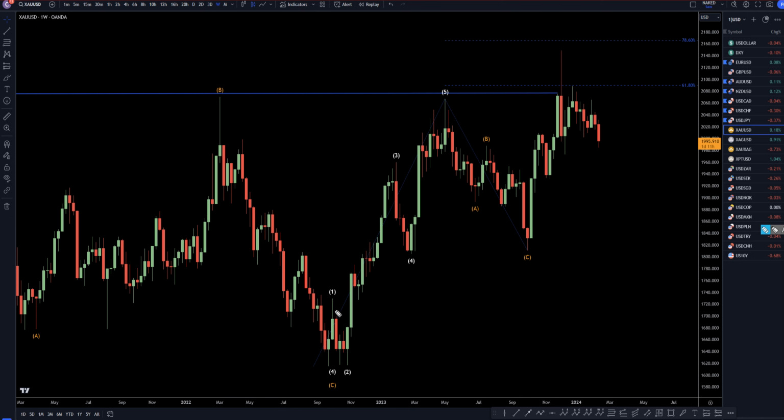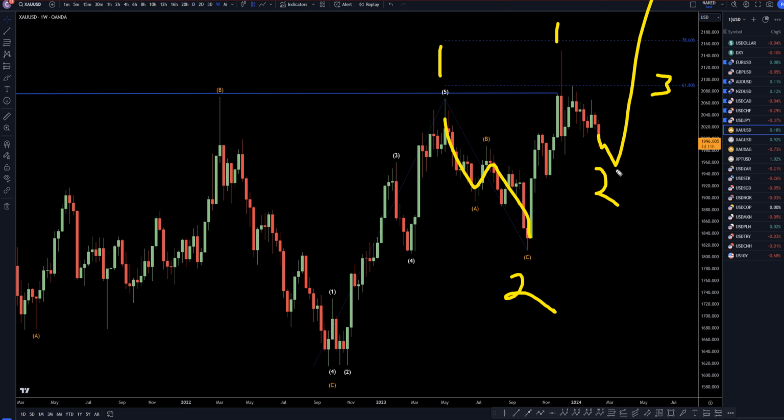So taking it down to the weekly time frame. On the weekly time frame, I think this five-wave pattern to the upside is a wave one. I think this is an ABC of two. I still think this is like a subdivision, one of three, two of three, and I still think there's a very good likelihood that eventually it's going to finish this wave two of three and head back up for that wave three of wave three.